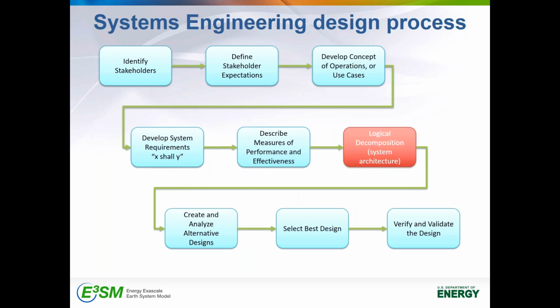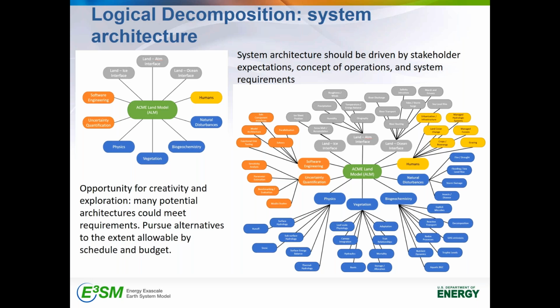Then the logical decomposition and system architecture, as I said, is one place where we can begin to engage a lot of creativity in addition to the use case development that I mentioned earlier. So I'm just taking now, you already know the example for the whole system where we have a coupler and all of the components attached to that. That is one very cogent level of system architecture. And this is just taking that down to an additional level of work that we've done with the land group to identify different subcomponents of the land model and then subcomponents of those subcomponents. And by doing this, we have the opportunity to explore creatively what the system architecture space looks like, and we can have multiple competing visions for what this looks like. And we can pursue those visions as well to a certain point until we have to make some decisions about how to move forward for the next iteration.